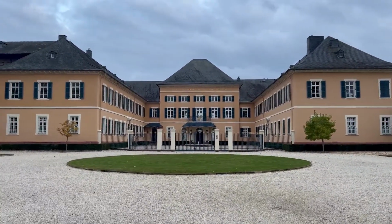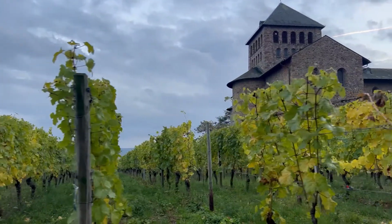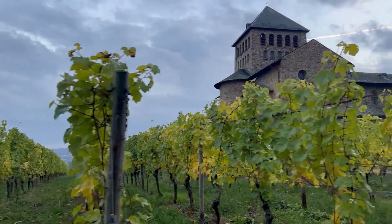This is wine country, so I arranged a visit to the Schloss Johannisberg, famous for its production of excellent Riesling white wines. So Walter, these are Riesling vines? Absolutely, 100% Riesling, all what you see here. This estate cultivates one grape variety only, Riesling. That's what the estate is known for and has been known for the past 300 years.